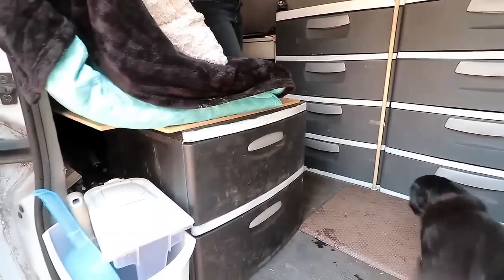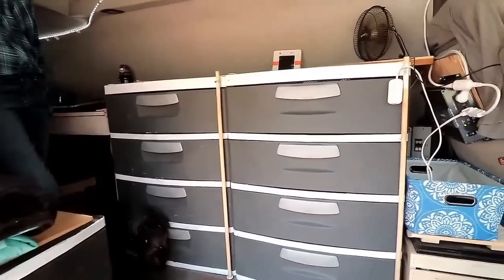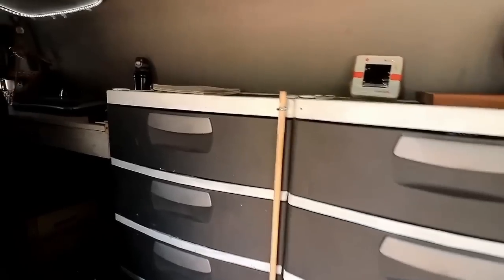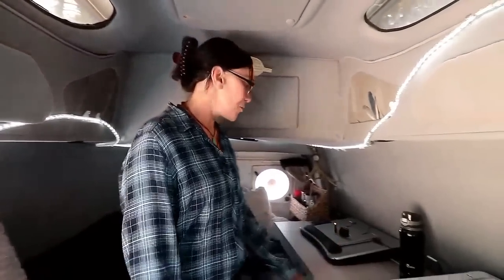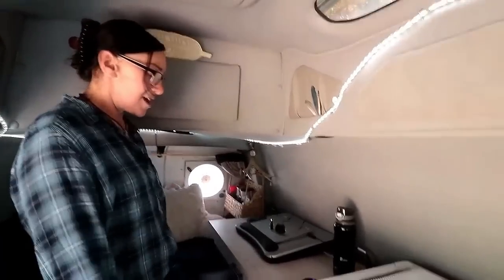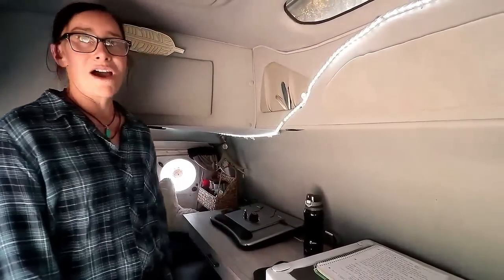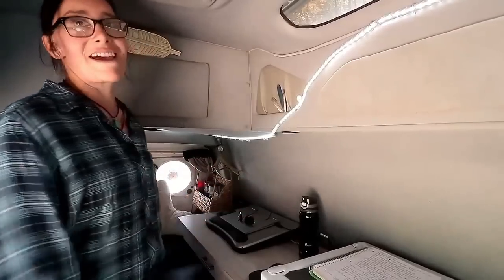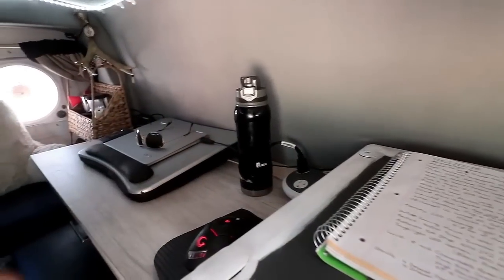Yeah. Plastic drawers and plastic drawers. Really simple, really cheap, really easy. So the main focus of the van was to have a desk. Right. And be able to sit and work at a regular sized desk. And this desk is 41 inches long and about 20 inches wide. So it's a pretty big desk, and I'm really happy with that. And, you know, this just works great for me.